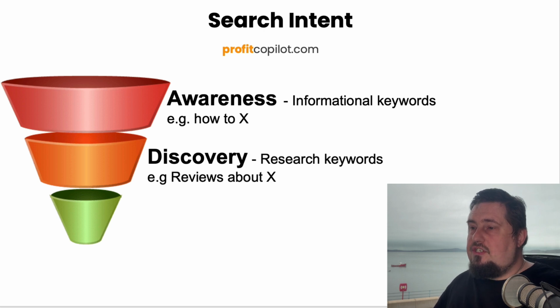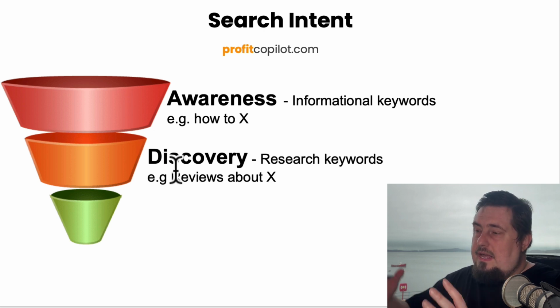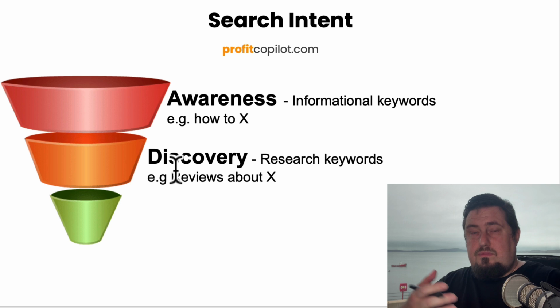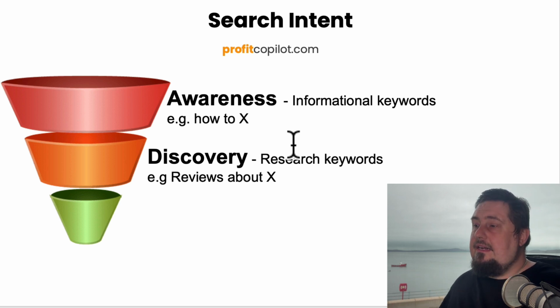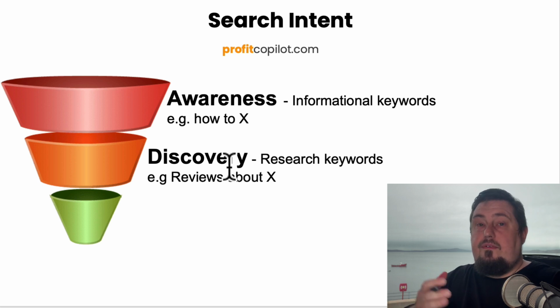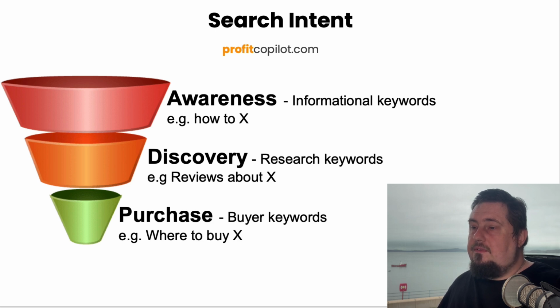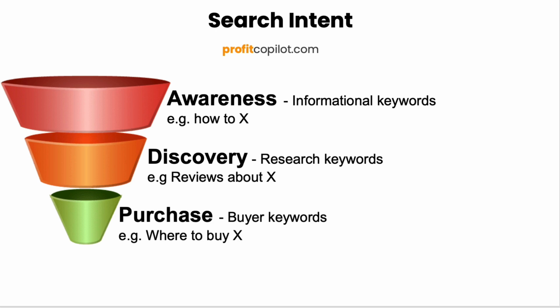Bear that in mind, but they do pull in the most traffic. Then we have discovery content. Now we're moving towards the middle of the funnel. People are starting to really consider their options, seeing what's available out there. These research keywords usually focus on reviews and comparisons. Then we move on to the bottom of the funnel, which is the purchase stage. This is where we target buyer keywords. So people search for keywords like where to buy, how to buy, discounts, coupons, that kind of thing.